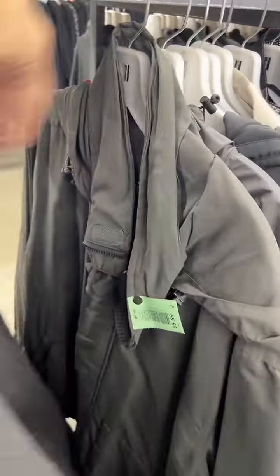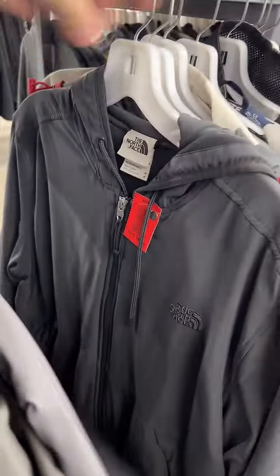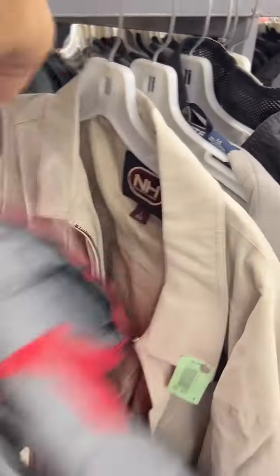Okay, we're going to look for some more Marine Layer pieces. Yes, that's a vintage Nike logo. Vintage Nike. Nobody went through the jackets yet. Not one person has gone through the jackets. There's no way that people are leaving North Face too much.